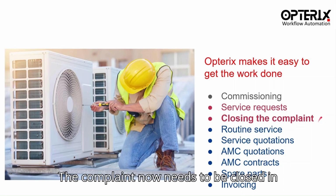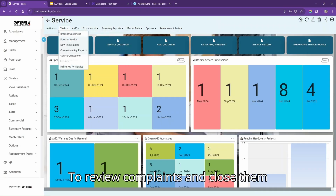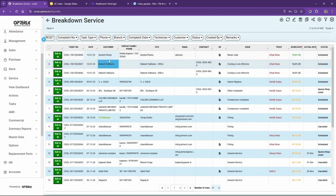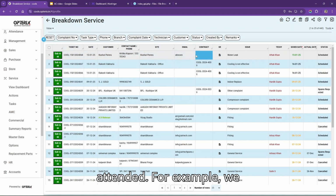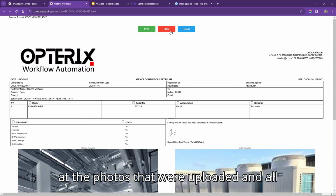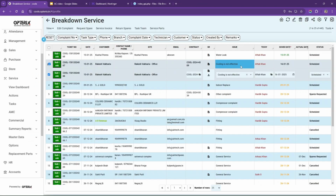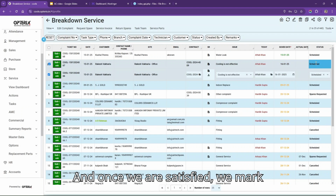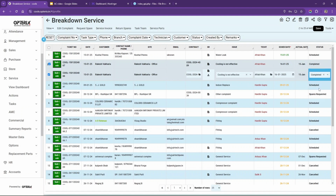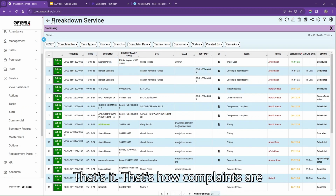The complaint now needs to be closed in the office. Let's see how that is done. To review complaints and close them all, the best way to do it is to go to the breakdown service here and look at all the complaints that have been attended. For example, we can see the service reports that were generated like this here. We can look at the photos that were uploaded and all of that. And once we are satisfied, we mark these as completed like this. That's it. That's how complaints are closed.